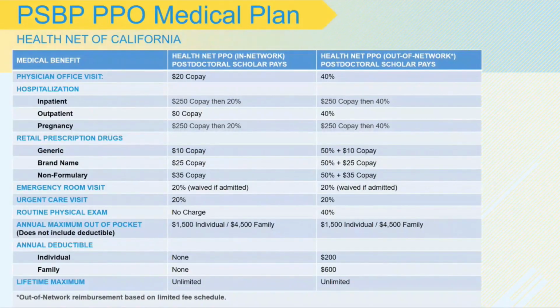Here is the PPO plan, the major benefits that you're going to be using. An office visit, $20 copay if you stay in network. If you go out of network, it's 40%. So try to stay in network, because remember, 40% is 40% of the total cost of that visit. And I can almost guarantee you that 40% of an office visit is going to be more than $20. So try to stay in network.